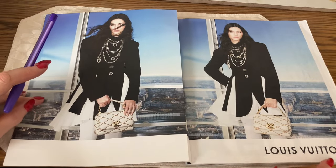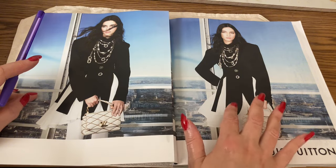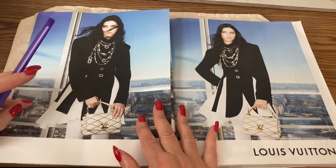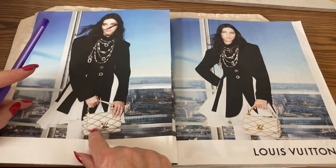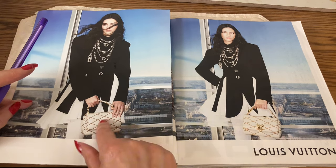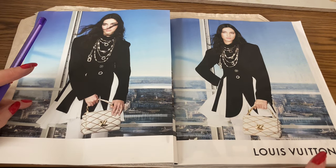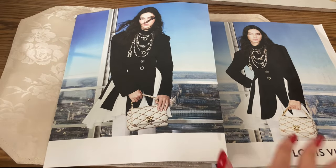First ad is from Louis Vuitton. Black and white. Same bag in these two. Let's see, it's the same outfit too, isn't it? It is. This is the Go 14mm. It's $6,750. And it's featured in cream here. It also is in a red and black combination and a white and black combination. I think for the same price. So almost $7,000.